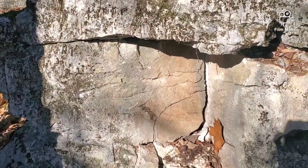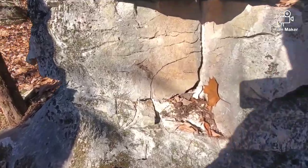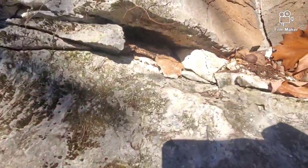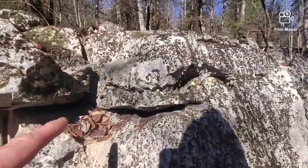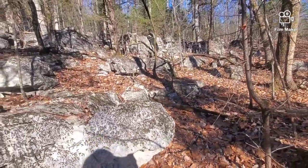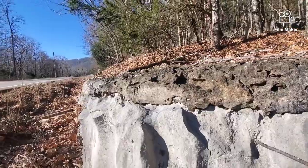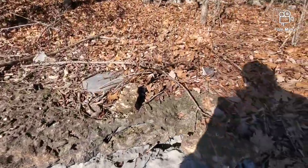All right, check this out. I gotta go, my phone's about dead. There's the block. That's the one. There's another one. It's all melted. And then you can see that top layer, just like lava, melted over it. Right by the damn road. Yeah, well, we're taking some.